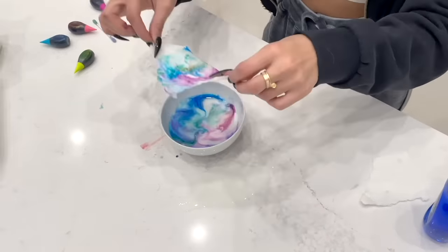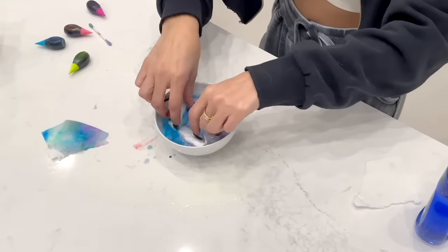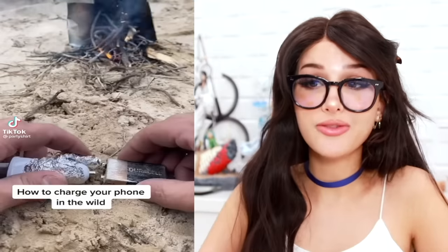I wonder if I can hydro dip something out of this. Hydro dip a paper towel. Oof. Whoa. The answer is yes, you can. Tie-dye a whole tissue with this. Oh, not anymore. I mixed it, it's ruined. Not as cool this time. Mmm, good soup. No.